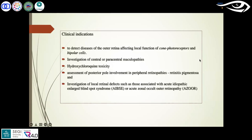It is also for the assessment of the posterior pole involvement in any peripheral retinopathies. Like in RP, retinitis pigmentosa, where the periphery starts getting affected and the posterior pole is spared, the multifocal ERG can give an objective measure of how much of the posterior pole is involved, if the fovea is getting involved or the macular area is getting involved. So that can be assessed with the multifocal ERG, even in cases of peripheral retinopathies.